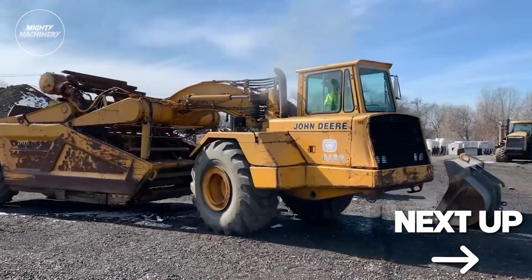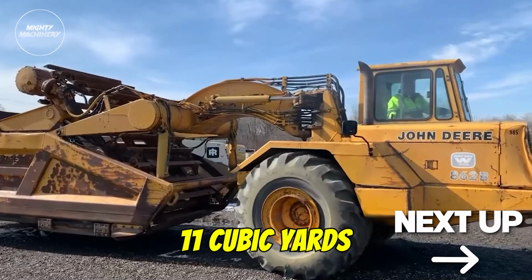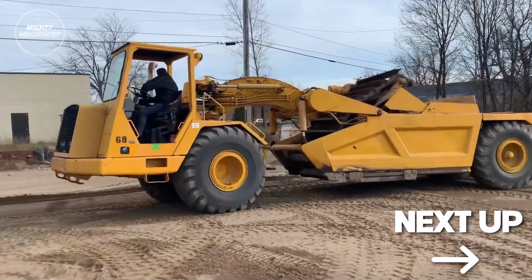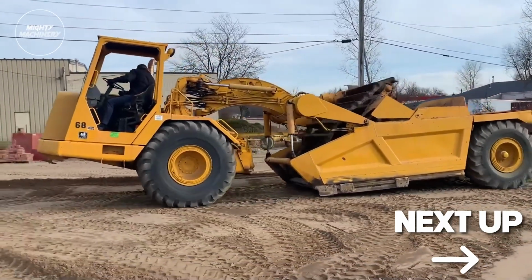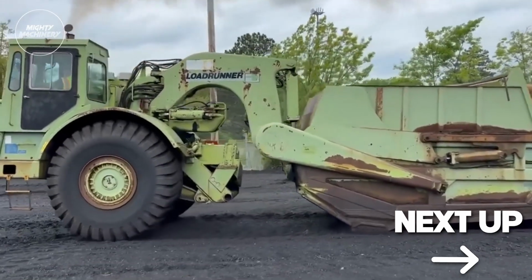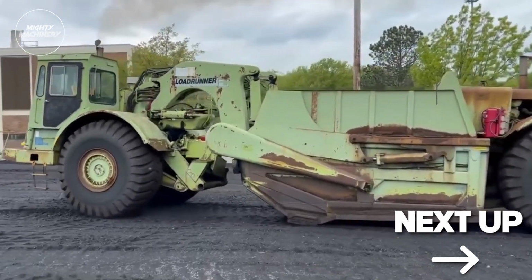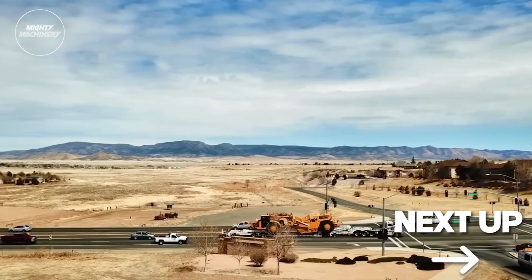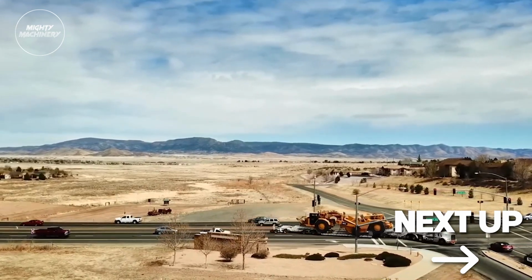Do you know there is a machine so powerful that it can scoop and transport 11 cubic yards of material in mere minutes? Or one that runs for over 12 hours on a single tank of fuel? These motor scrapers aren't just advanced, they're redefining the limits of engineering and efficiency. In a world where technology is evolving at breakneck speed, what could the next generation of motor scrapers achieve? And how will they transform the way we approach massive projects?